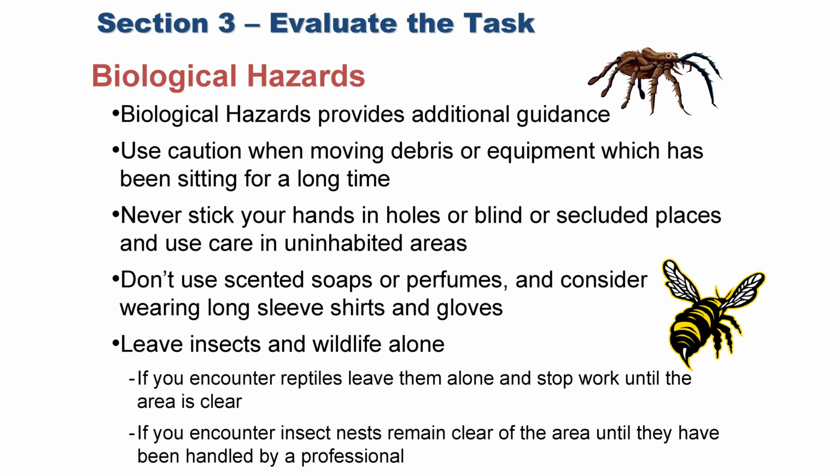Biological hazards. Biological hazards provides additional guidance. Use caution when moving debris or equipment which has been sitting for a long time. Never stick your hands in holes or blind or secluded places, and use care in uninhabited areas. Don't use scented soaps or perfumes, and consider wearing long-sleeve shirts and gloves.